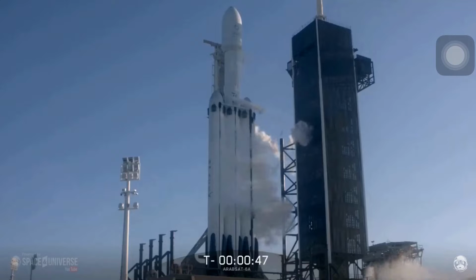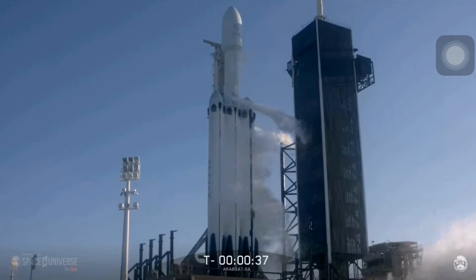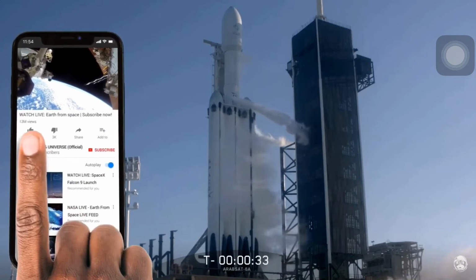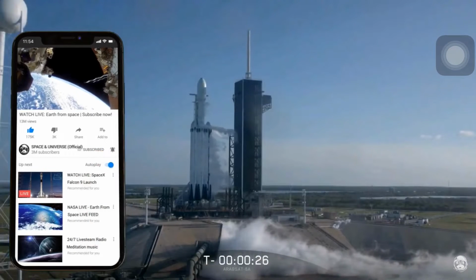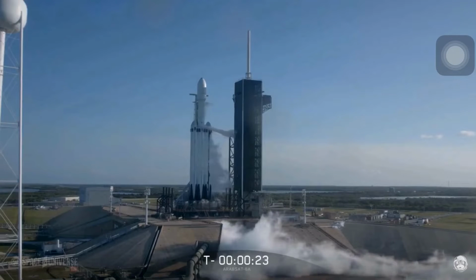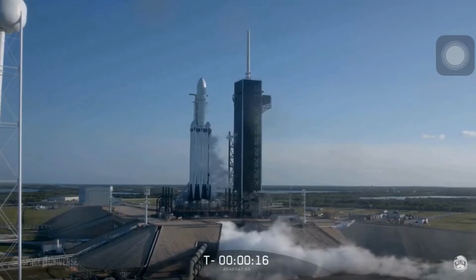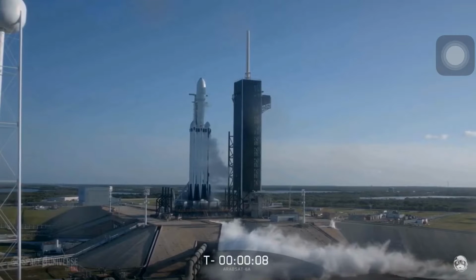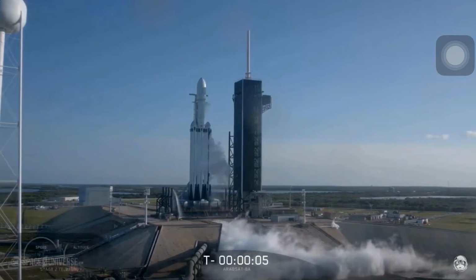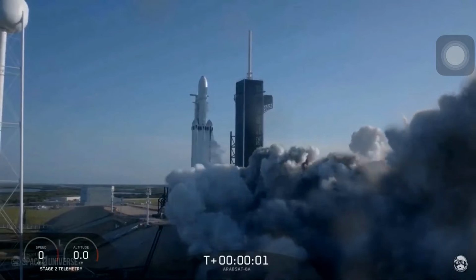Ground gas closeout complete. Go for launch. Another 30 seconds. Vehicle's flight pressures. 10, 9, 8, 7, 6, 5, 4, 3, 2, 1, 0. Ignition. Lift off.